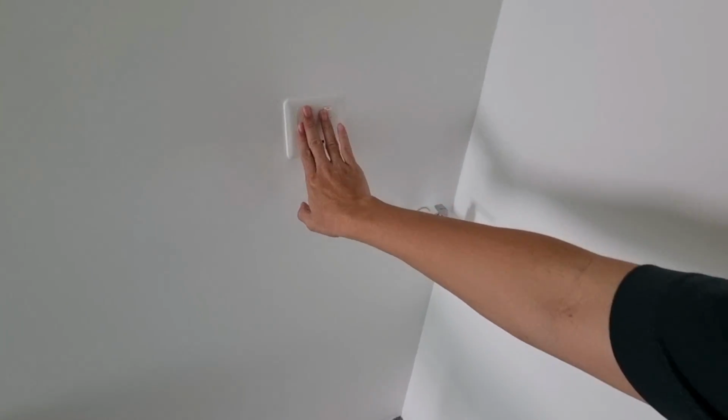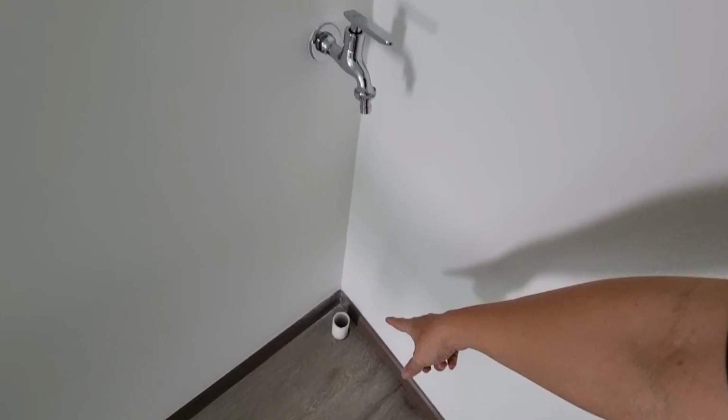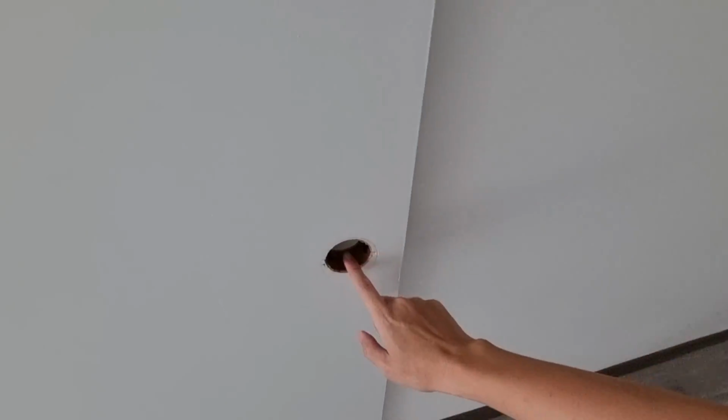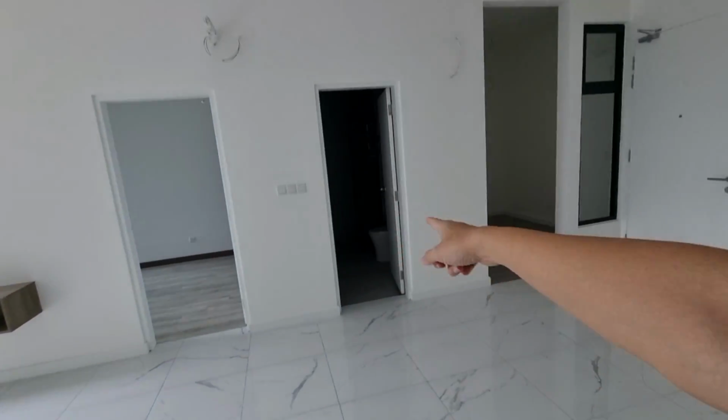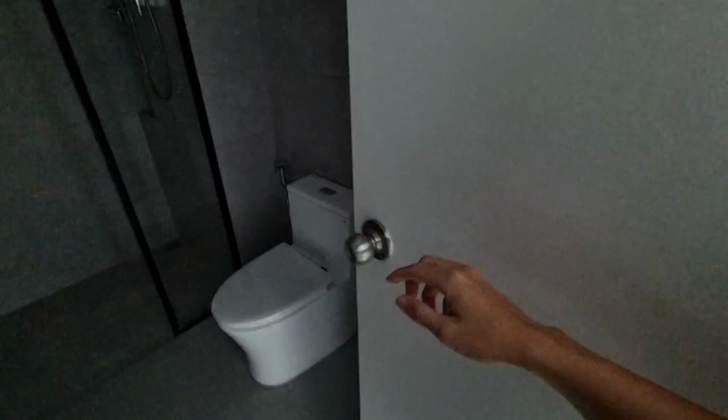So same thing, power supply for the washer. This is definitely for the washer hose. Then output, same thing like the, not sure why they didn't provide this. So same thing like that one lah. That one is more proper, just that after you put the washing machine over here, right? Then you can imagine that your door cannot open like this already lah.